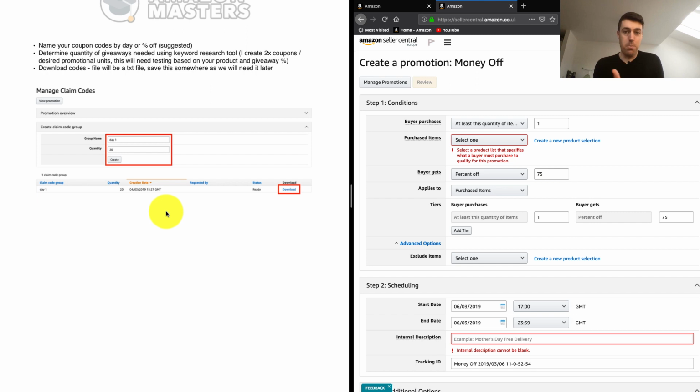So you need to get double the amount of how many units you want to sell or give away at a discounted price that day. You need to get double the amount of people redeeming that offer, and in order to get the amount of people redeeming the offer, you tend to need around double the amount of clicks on your ads. So I'll talk about clicks and setting that up on the ads in a bit, but for now I would suggest creating more coupon codes than the giveaways you actually want to give away.